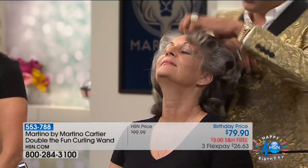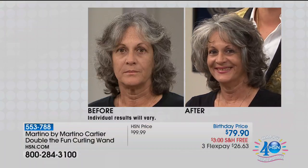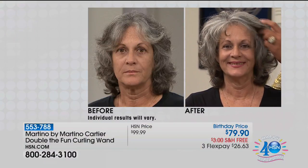So what you get is this really soft wave. This was about 3 minutes of curling. So now all I'm going to do is run my fingers through it, shake it out, and then I'm going to show you her before shot. I mean, this is ridiculous. I cannot wait. Look at how easy this is.